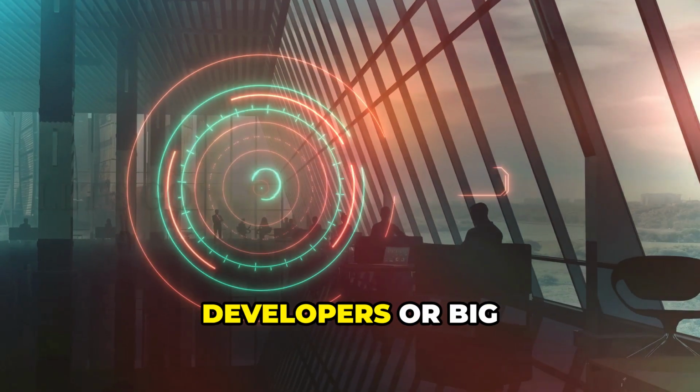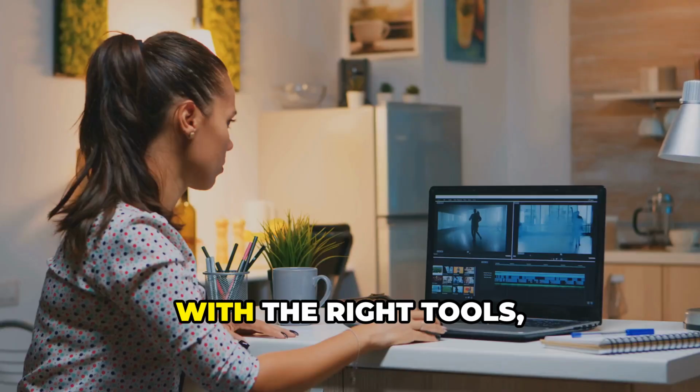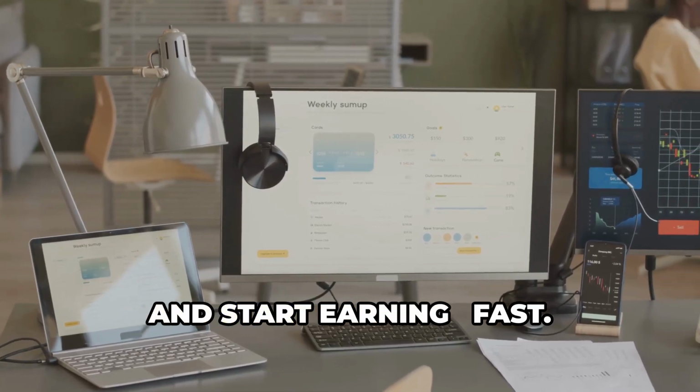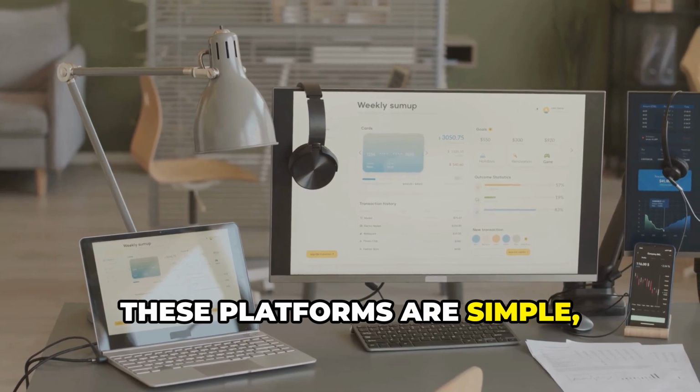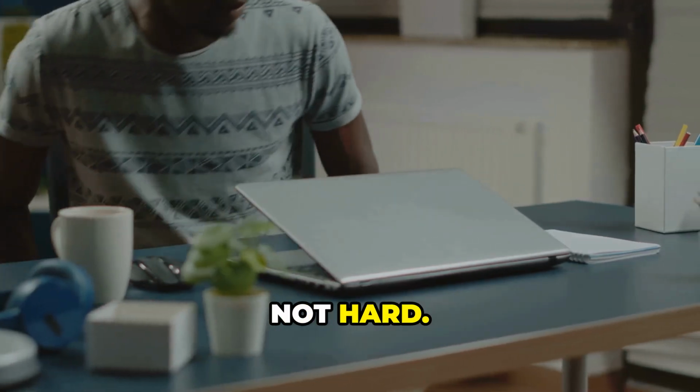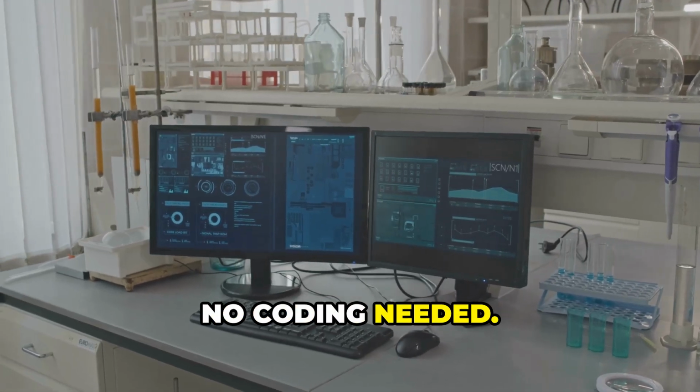AI isn't just for developers or big tech companies anymore. With the right tools, you can create content, launch services, and start earning fast. These platforms are simple, affordable, and built for people who want to hustle smart, not hard. And best of all, no coding needed.